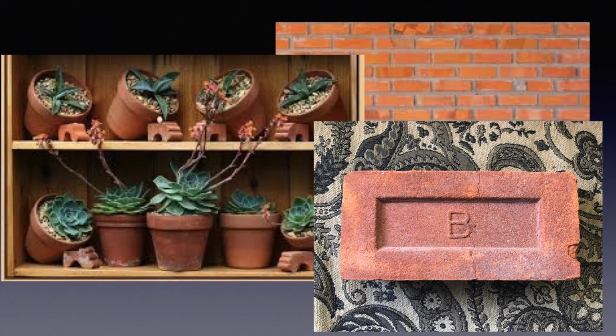Initially, I worked with earthenware clay, a porous, low-fired clay, which has been used to make pottery for 25,000 years. It is often used for flower pots and bricks. This particular brick was made by my great-grandfather, Philip Bisons.